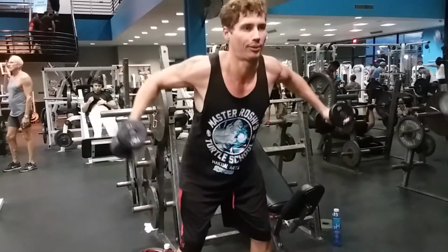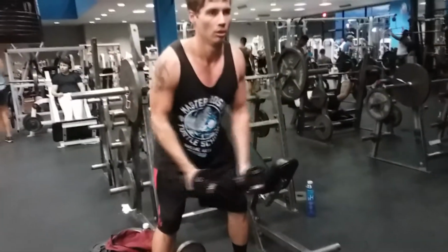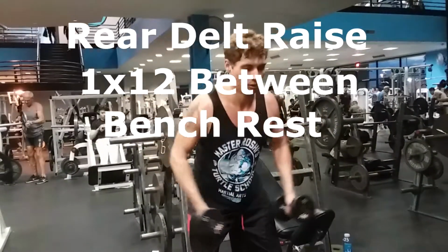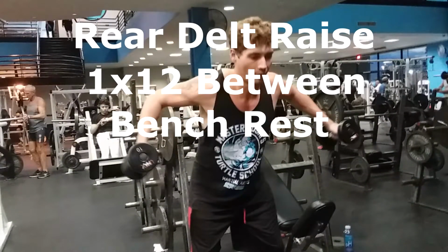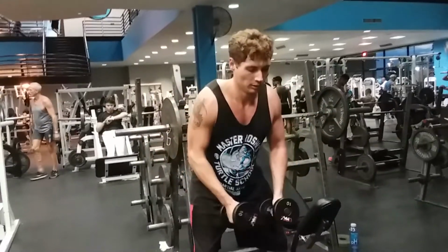Between each one of my bench rests, I do my shoulders. So I'll go with rear delt raise, and right now I'll do just one set of 12 of the rear delt raises, and then like I said, I'll move on to another shoulder exercise in between my bench sesh.